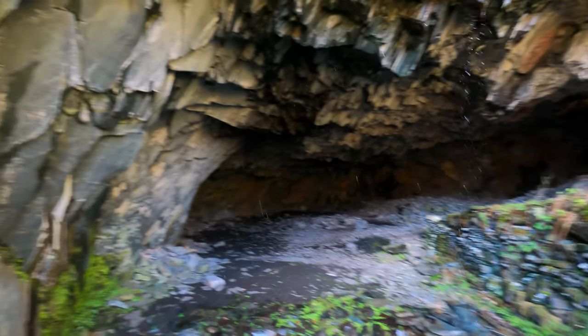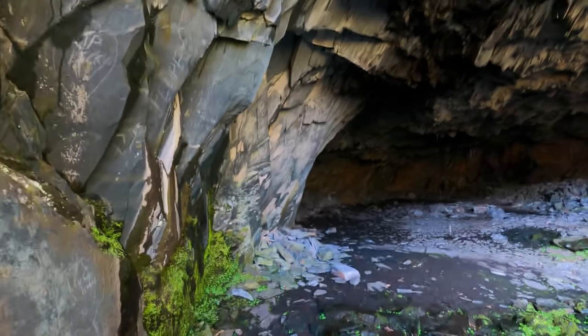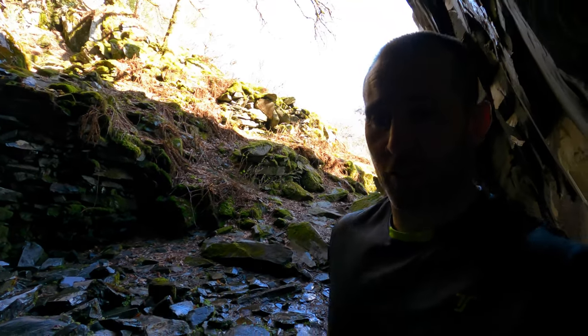I'll take you in there anyway. You can see what it's like. Very slippy though on these rocks, on this slate. Oh, getting more water drips on there. This is where the footage is going to go shocking. So I'll turn that way with the GoPro. Yeah, Millican Dalton's Cave near Castle Crag, where we're going to camp.